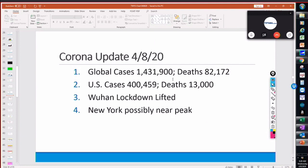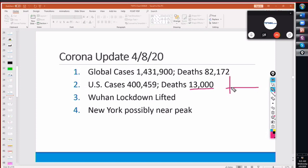So the global cases have just crossed 1.4 million, and the deaths are at 82,000 right now. So that's where we stand, and I'll show you a graph in a minute. The U.S. cases are 400,000, so you can see that we're a pretty big chunk of that, a little bit under a third. The deaths in the U.S. are at 13,000 now. So they projected those deaths to be at 100,000. So not really sure if we're going to get there.